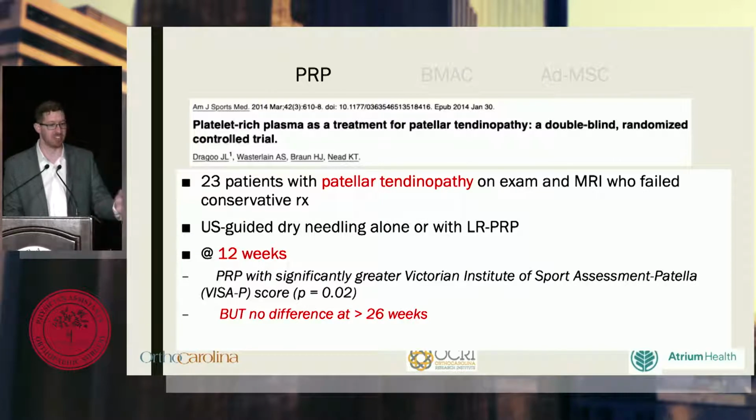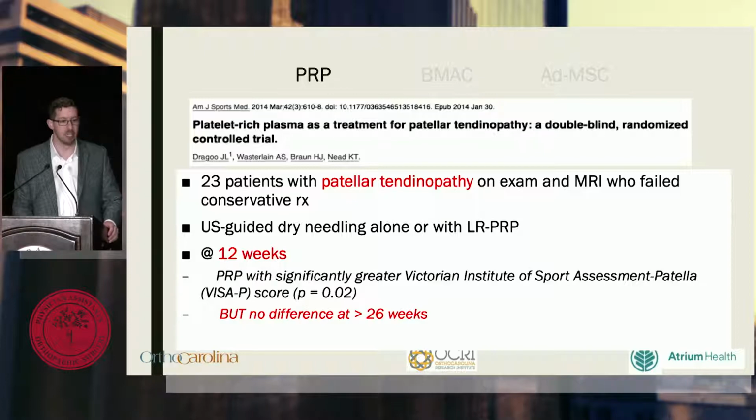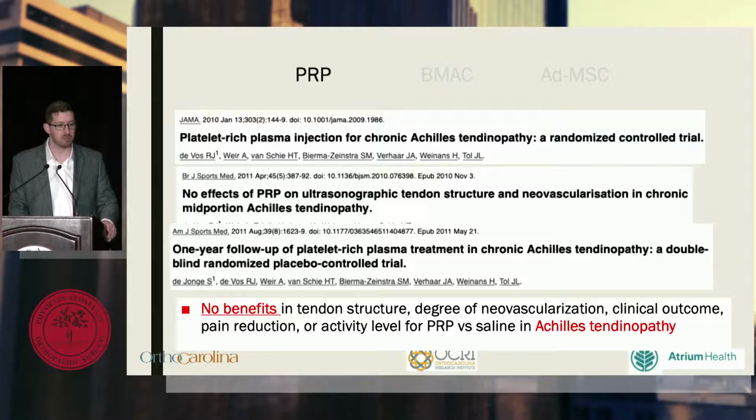2014 reported significant improvements in patellar tendinopathy, a kind of analogous condition in the knee, with ultrasound-guided leukocyte-rich, again, PRP at 12 weeks, but not sustained at 26 weeks in comparison with ultrasound-guided dry needling alone. And so we're wondering if in this condition, is this efficacy maintained at the longer-term follow-up? By comparison, again, Achilles tendinopathy seems to have no improvements in tendon structure, neovascularization, or clinical outcomes with leukocyte-rich PRP use in comparison with placebo.